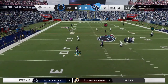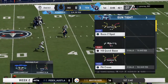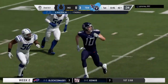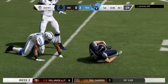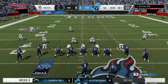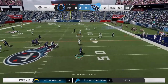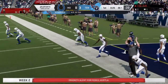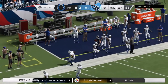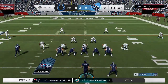Mariota. He gives it to Humphries. This will be stopped about 2 yards shy of the marker. 8-yard gain, 2nd and 2. Facing a 2nd and 2 after that last catch, good for 8 yards. To throw, Mariota. It's caught. Humphries. And he'll go out of bounds after taking it a little further down inside the 40. 6 yards the pickup, and that's a 1st down. So from the 36 now, 1st and 10.